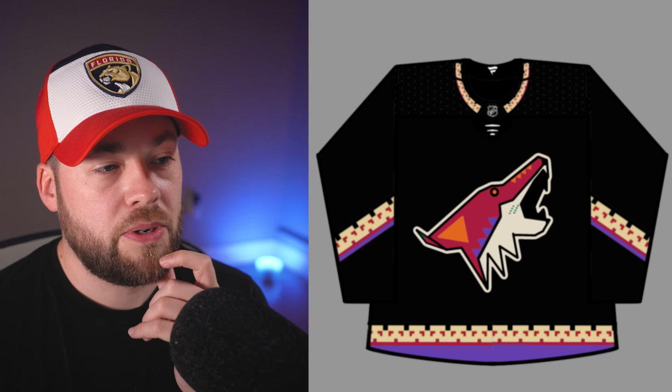Add a little bit of the orange in the back of the neck. That's okay. And having the orange complement down below as well, and additionally complemented within the logo. Logo is recolorized beautifully. Bottom of the jersey is just kind of left pretty clean. Honestly, really good start here. I like this one. Next, the Arizona Coyotes.